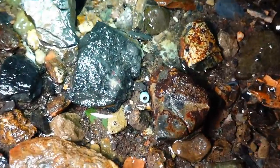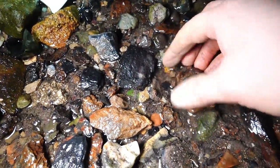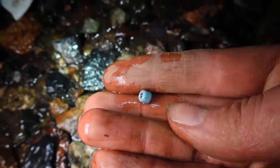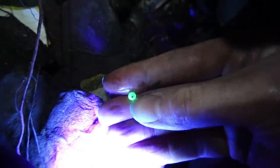Just another little bead. It's a little blue one. Oh no, don't wash away. Ta-da! Okay, so it's shining along around my UV torch. And I don't know if you can see it from here. Right down there. That interesting green glow. And I'm really hoping it's going to be a little bead. Let's have a look. It is! Oh, I think it is! Oh, there we go. It is a little uranium glass bead.